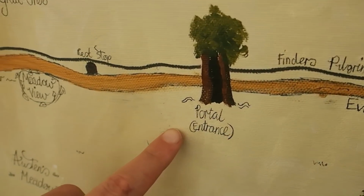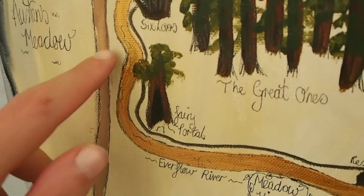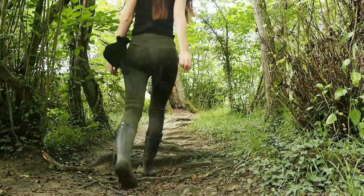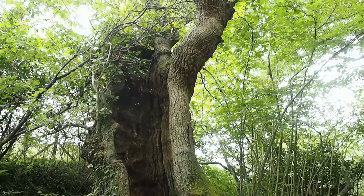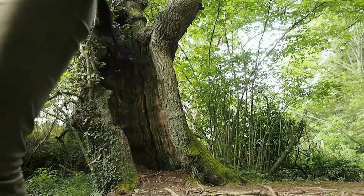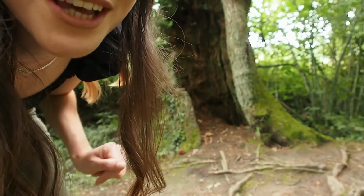Where I'm headed though is the point where the water for the Everflow River is released into the wood, and here lies the most astonishing living oak tree I have ever seen. I'm going to put it like this, just in case a fairy shows itself to me.